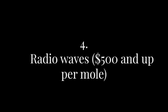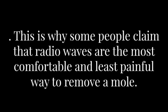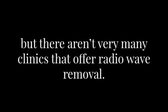4. Radio waves, $500 and up per mole. Radio waves are high-frequency waves that generate little heat. This is why some people claim that radio waves are the most comfortable and least painful way to remove a mole. The doctor simply passes radio waves over the skin to vaporize the mole. It does sound easy and appealing, but there aren't very many clinics that offer radio wave removal.